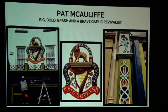Now, the presence of modern Celtic art within Listowel comes from people doing it in different media. So you have Pat McAuliffe in stucco work, but you do have a little harp here in iron work. It's a nothing burger, if you like, but it's worth mentioning, it does exist.